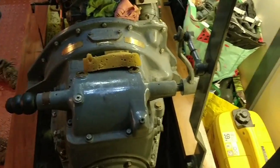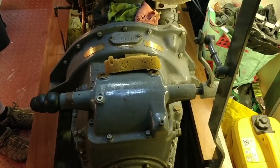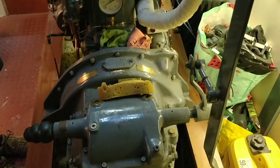Oh, this is the baby. This is the baby, isn't it? This is the baby. The size of that freaking gearbox. Unbelievable. It's the same size gearbox that you'd have on an 8-cylinder as well as a 2 or a 4. That's absolutely massive. Why does it have to be so big? Well, because it had to take the power of 8s.